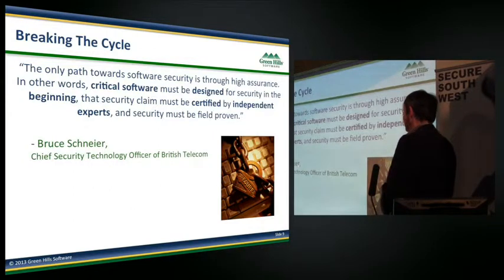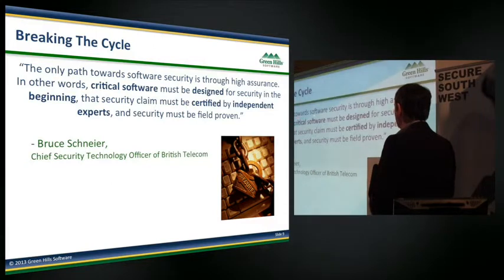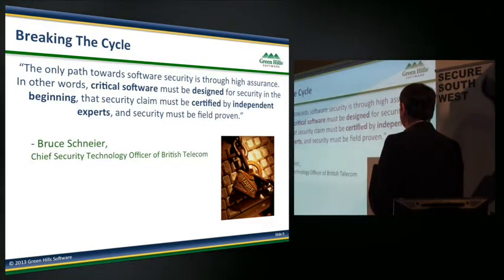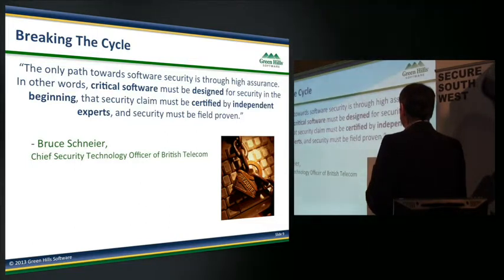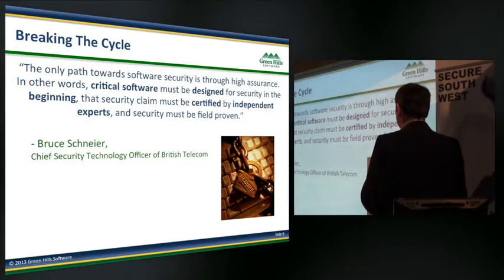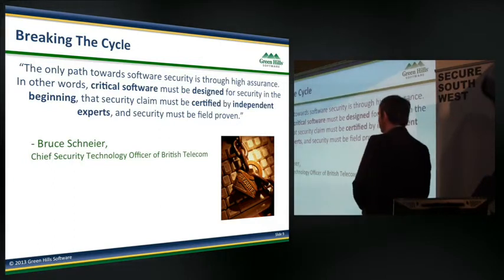Bruce Schneier was quoted earlier today as well: the only path towards software security is through high assurance. In other words, critical software must be designed for security in the beginning. That security claim must be certified by independent experts, and security must be field proven. In our embedded space, this is really important.